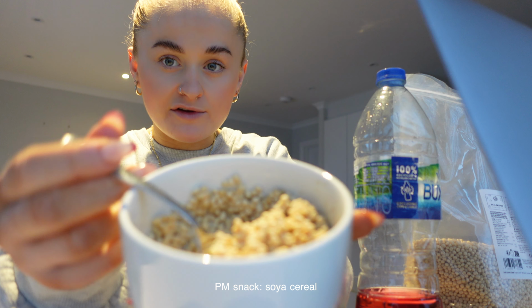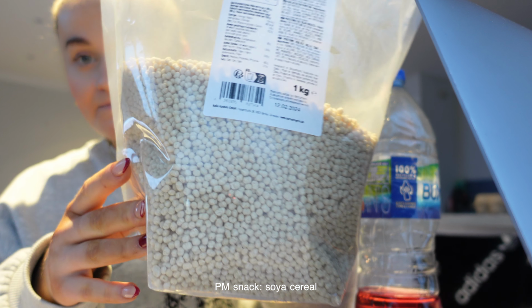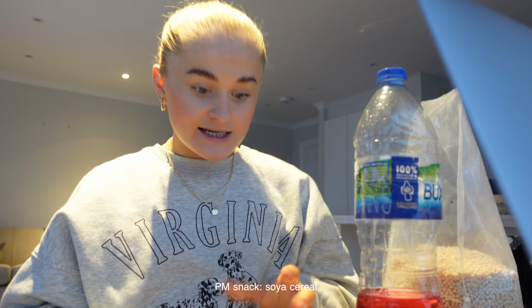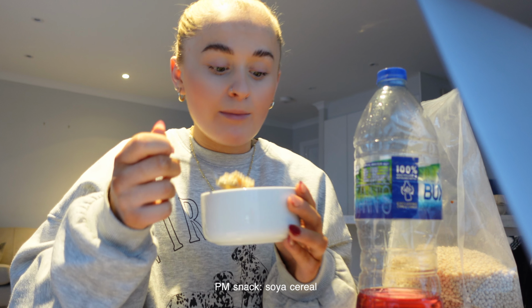So I'm back from my call. I'm having a late afternoon snack. It's like 4 o'clock, so I'm having these soya crispies. They come in this massive bag, right? I eat them like cereal. They're from Coro, so high in protein. 100 grams is 60 grams of protein. So I've got like a 40 gram bowl here. I'm bad at maths, but that's a whopping amount of protein for a bowl of cereal.